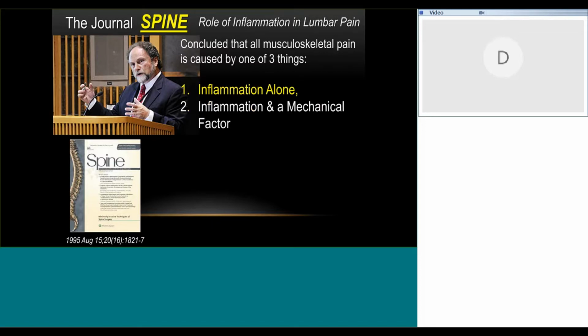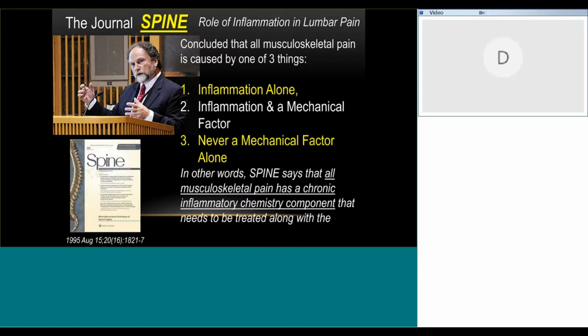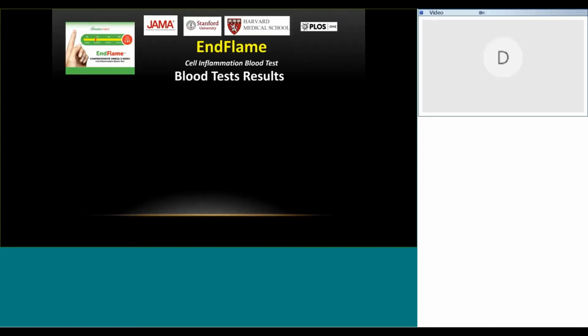Number two, they said inflammation and a mechanical factor. Okay, I feel more comfortable with that. There's a mechanical issue and inflammation together, but guess what rocked the world again for me? Never a mechanical factor alone. So lumbar pain, inflammation and lumbar pain cannot occur from mechanical alone. So what they're really saying, all musculoskeletal pain has a chronic inflammatory chemistry component that needs to be treated along with the mechanical factor. And that's what we're offering with the chronic inflammation support protocol.